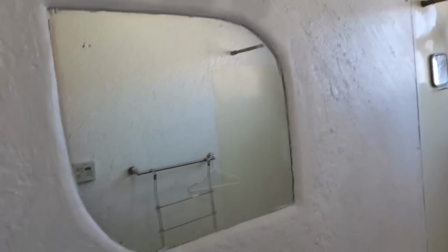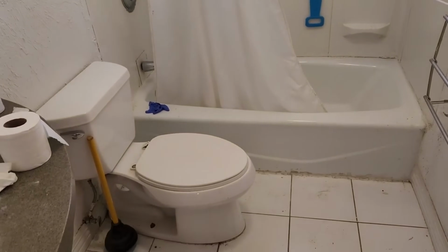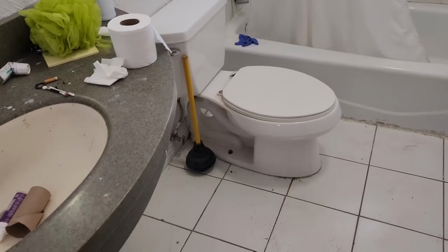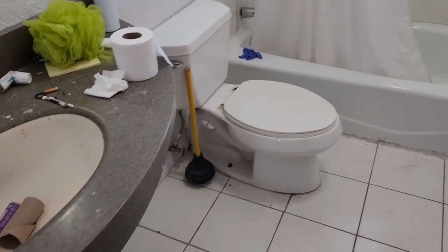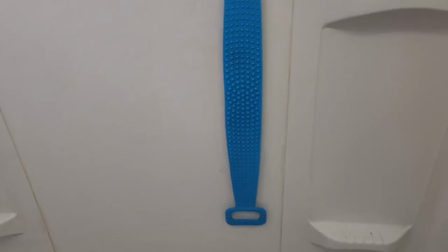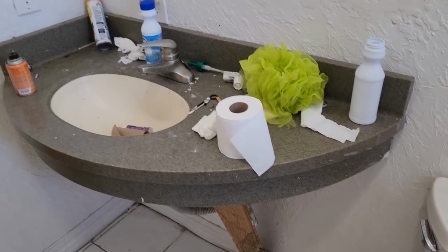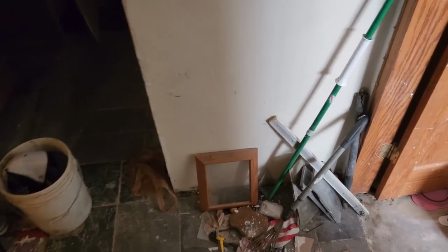Here was the main floor bathroom. When we got it, the tub might have been the nicest thing in the whole house. But we did redo this bathroom as well. Quite a few things were redone here and had to be fixed and replaced. And yep, everything they could possibly mess with, they did in a bad way.